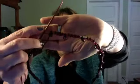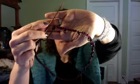Without giving away too much of the design or schematics, basically, a lot of the beading is done in your cast-on row. And her cast-on row is done with the backward loops cast on. She specifically states you should, and I get why, because you need a little extra space for all these beads that you're putting on your cast-on row.